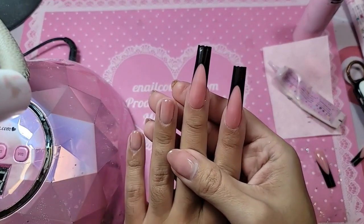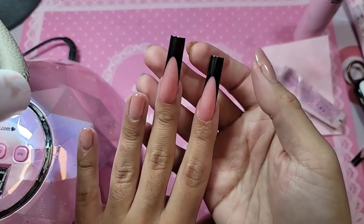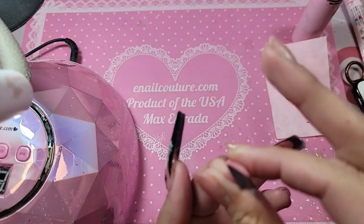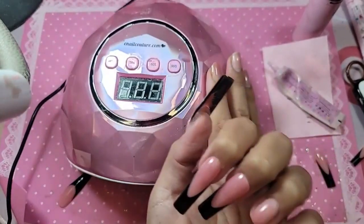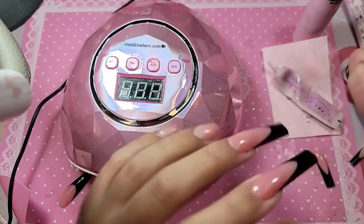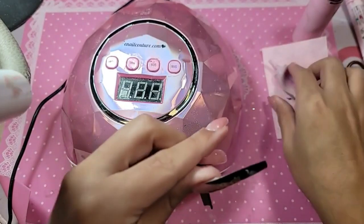Look at that, you guys. That is so flawless. Oh, this shape is so trendy, I love it, I'm obsessed. So we're gonna go ahead and bake this for 1 minute inside the Dazzling Darling Nip as well too. This needs a little bit more DIY gel.